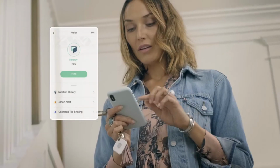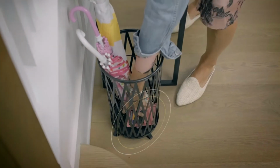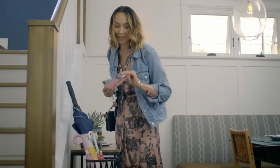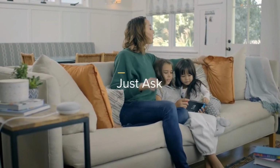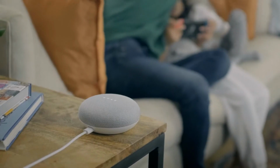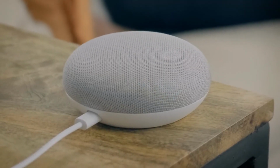Usually are. You can just tap Find in the Tile app to make your tile ring, so you can get on with your day. Or you can just ask. Hey Google, ask Tile to ring the remote. Sure, locating the remote.